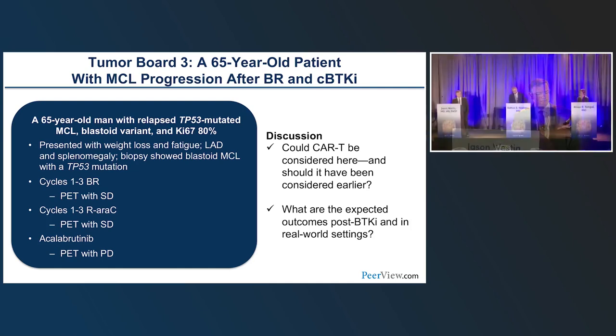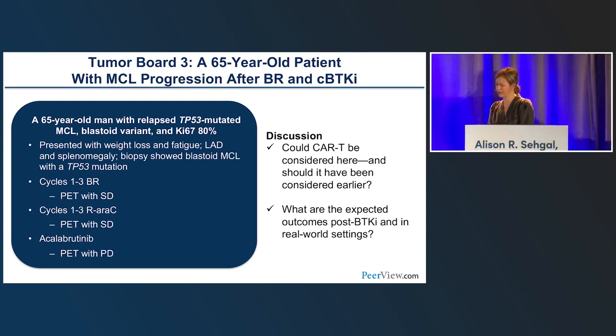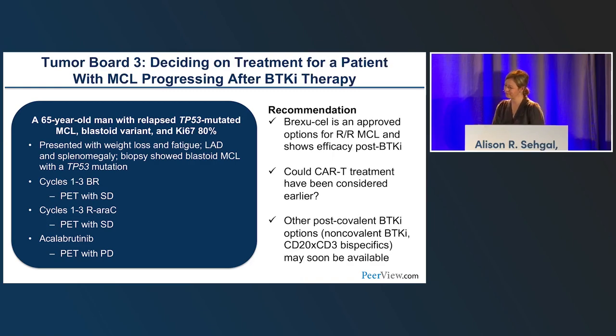Thank you. Allison, what's your preferred approach for post-BTK inhibitor therapy, and any comments about the real-world data so far in mantle cell lymphoma? Yeah, I would echo the same thing that Jason said, that this person seems very appropriate for CAR T-cell therapy now. The data you showed suggests a relatively poor outcome for people that are relapsing or with refractory disease in the post-BTK inhibitor setting. Okay, thank you.